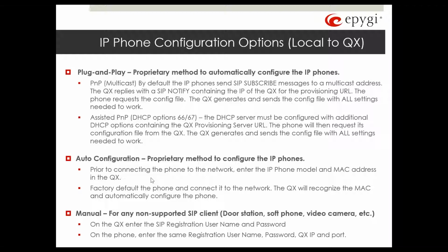All right, the second method is what we refer to as auto configuration. So this is a method where before you connect that phone to the network, you go into the system, and you're going to enter the phone model and the MAC address into the QX, and then you'll factory default that phone and connect it to the network. The system's going to recognize that MAC address and then configure it to the extension and IP line that it's been assigned to.